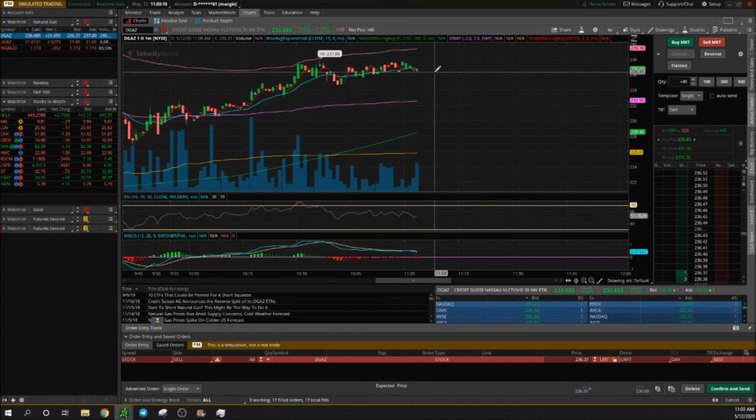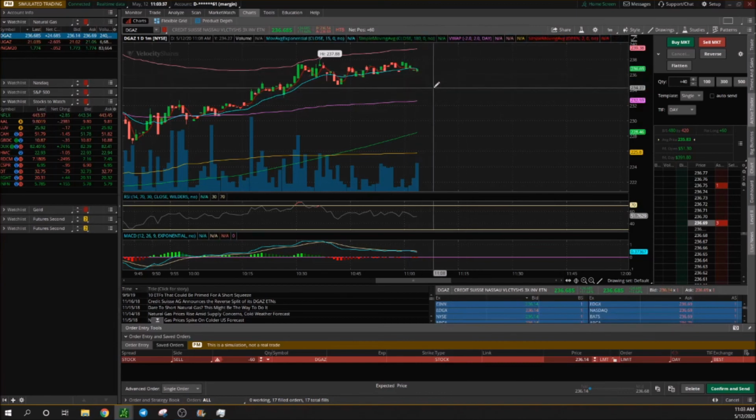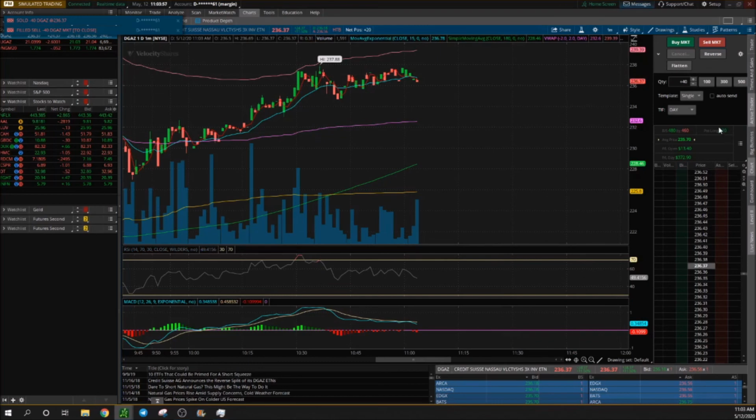And it looks like we're testing the support. Can we see a push back up? Again, we may start seeing a reversal in natural gas and a drop in D-gas. Natural gas is trading above the EMA line now. So I think I'm going to sell 40 of my shares at market, and so now I only have 20 shares.